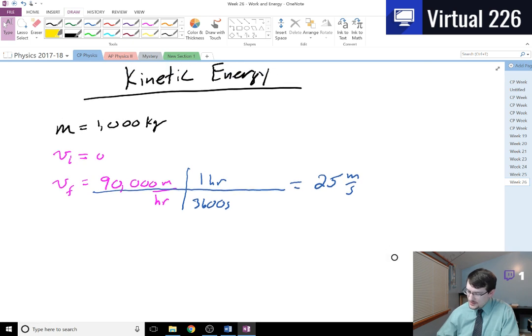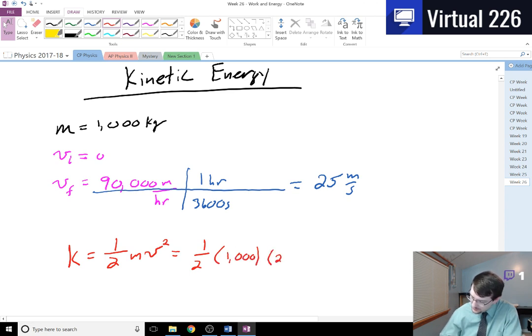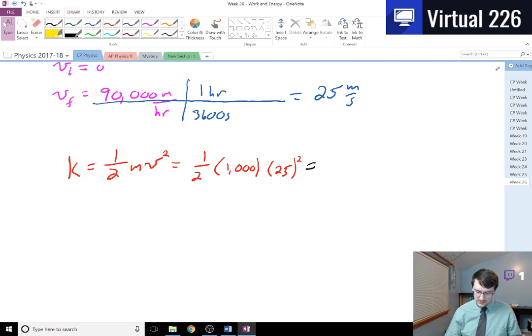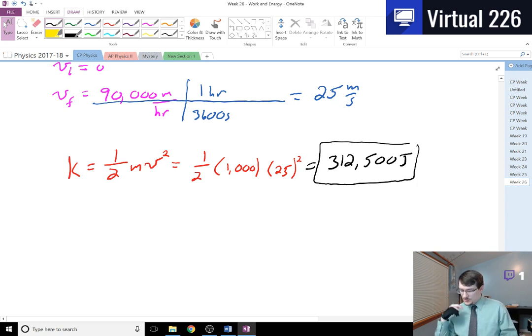Okay, so how much kinetic energy is that? Well, we know that kinetic energy is 1/2 mv squared. So this would be 1/2 of the mass of 1,000 times a velocity of 25 squared. Half of 1,000 is 500. What is 25 squared? 625. 625 times 500 is 312,500 joules of kinetic energy to shoot out of that gun.